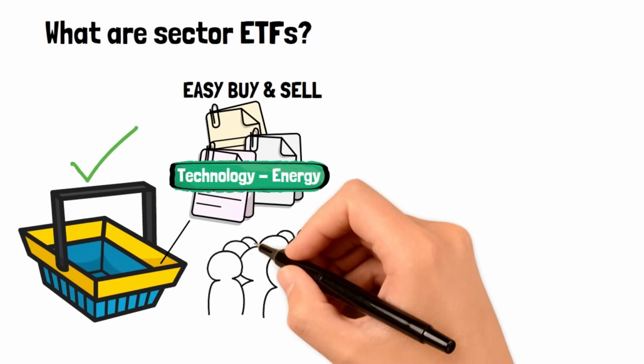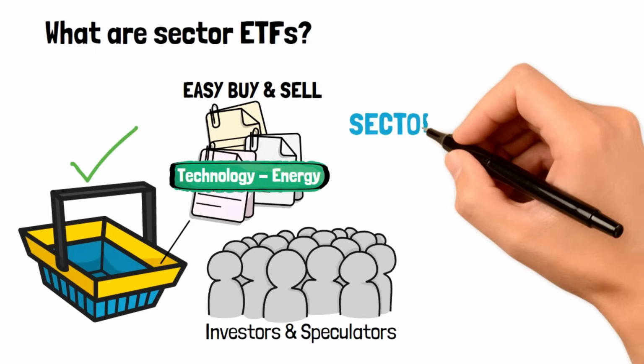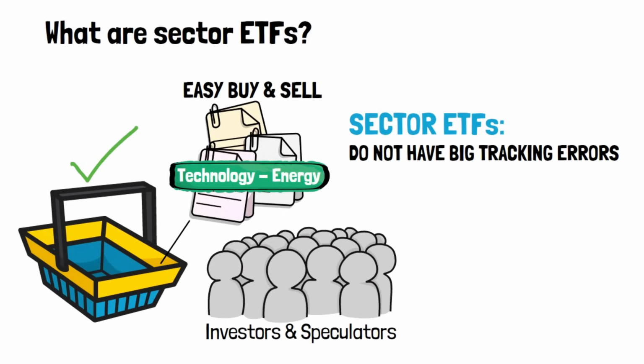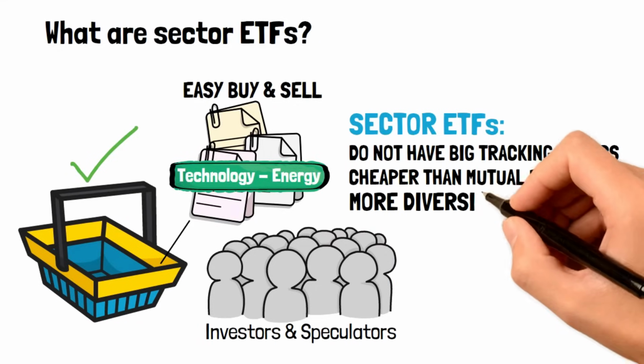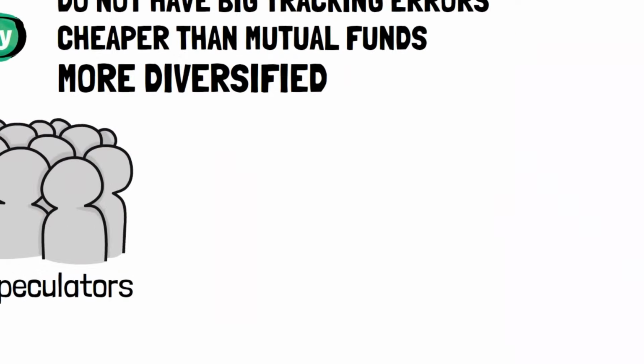These ETFs are good for both investors and speculators. They usually follow an index and don't have big tracking errors. Some even try to double the index's returns. Sector ETFs are cheaper than mutual funds and give you diversification. It's a simple way to invest in a whole industry without picking individual companies.